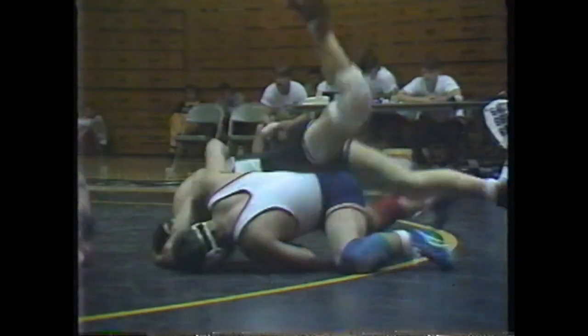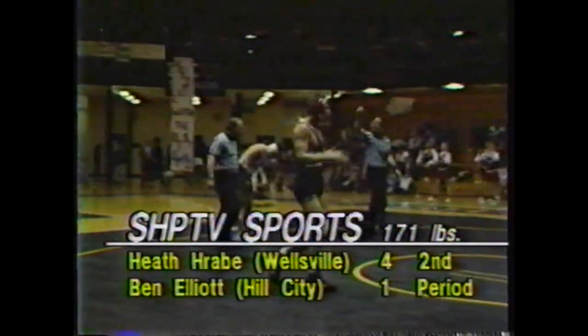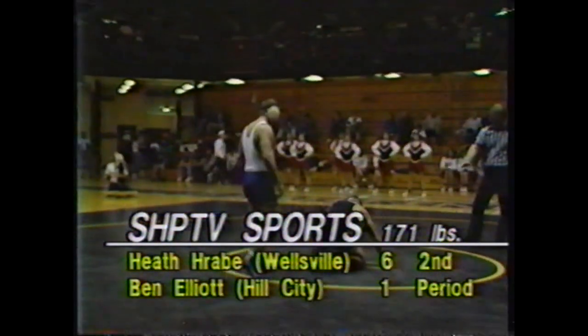Elliott now gets his back exposed to the mat. Raby should pick up two, and they're out of bounds, but he does pick up the two. Extends his lead to 6-1. Raby is a smart wrestler. He's smart, and he's strong, and he's taking his time. What I'm saying by taking his time, he's in no hurry. He's just waiting for the other man to make a mistake. He is a strong and smart wrestler.